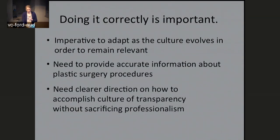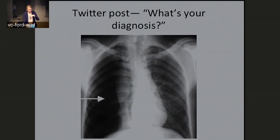But I think we need clearer direction on how to accomplish this culture of transparency without sacrificing our integrity, without exploiting our patients in the process. So I'm going to open this up to be a little more interactive. Hopefully, a lot of you have thoughts about how to engage in social media appropriately. So, how do you feel about something like this? A photograph of a chest x-ray being posted on Twitter, asking anyone who's following you, what's your diagnosis? Is this okay? Does a patient need to give consent for this type of material?